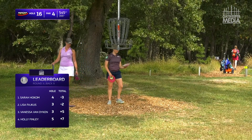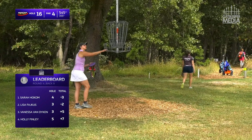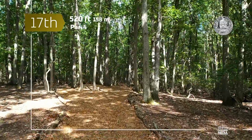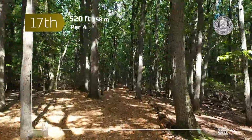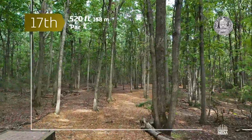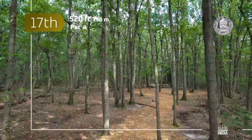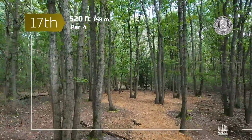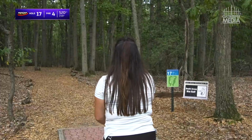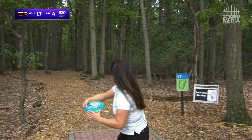And we've got Sarah at -3, Lisa at -2, Vanessa at +5, and Holly at +7. With 2 holes to go, we've got a 1-stroke match. And we are on the 17th, which is a par 4, 520-foot downhill that comes down through a tunnel off the tee and then bends a little bit down to the right. And you follow the brightly colored yellow brick road wood chips towards the basket. That's right behind the DoubleTree on the left. And here we have Vanessa setting up for her backhand.